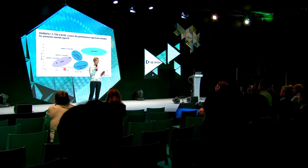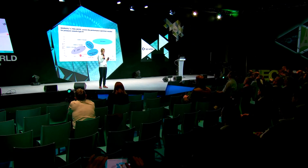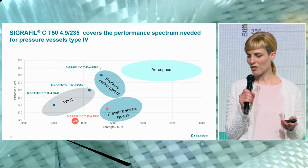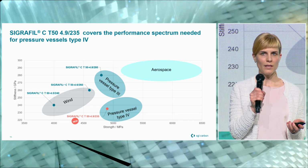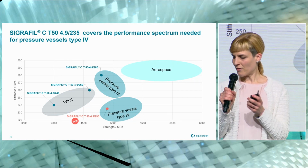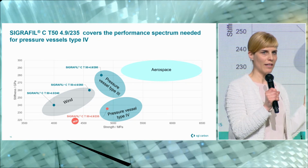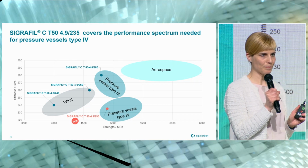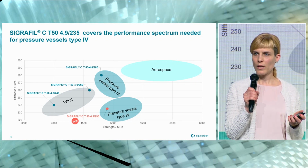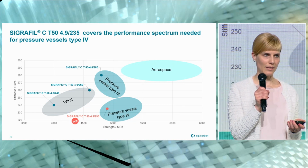On this slide, you can see the typical performance spectra which are required for certain markets. On the lower end of the material property range are the requirements for the wind market, which consumes mainly the industrial grade carbon fibers. At the very high performance range, there is the aerospace sector, and in the middle you can find the requirements for the pressure vessel sector. With our new carbon fiber, you can see that we can well address the requirements for the pressure vessel Type 4 cylinders.